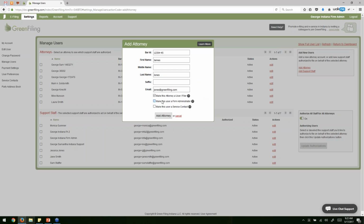If you're making them a user, you can also make them a firm administrator. And if you're adding their email address, you can also make them a service contact at this time. We'll talk more about service contacts as we go through the filing process, but essentially what a service contact is, is somebody that you can add to your filing in order to send an electronic notification that your filing has occurred. So it's essentially e-service. We'll talk more about that as we go through the filing process.